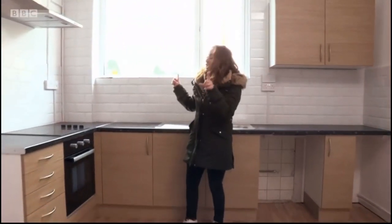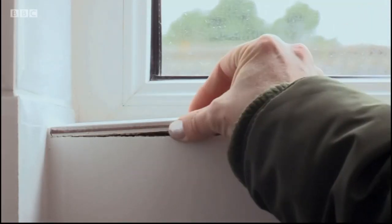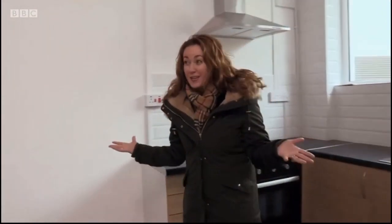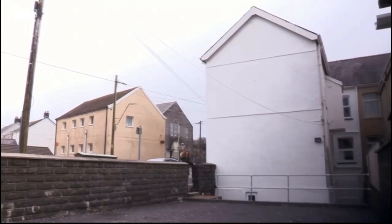Kitchen's new. If I'm being picky, on closer inspection, there are things like movable tiles, so the finish could be better. But for an auction lot, it's in pretty good condition. Not a bad start through door number 1. Yep, 1 down, 6 to go.